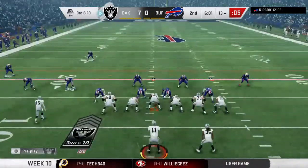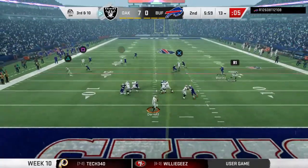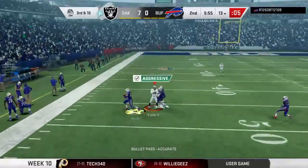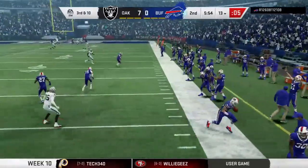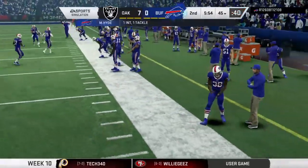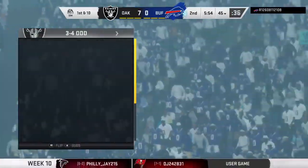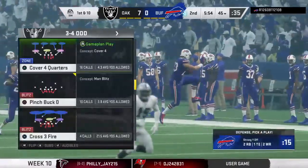Darnold from the gun. He's letting this one go for Fuller, into a double team, and it's intercepted. Picked off by Micah Hyde. He has just been a load for opposing offenses to account for now. 8 interceptions on the year.